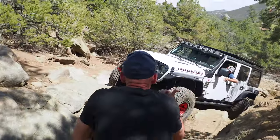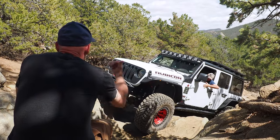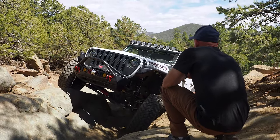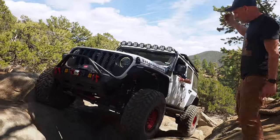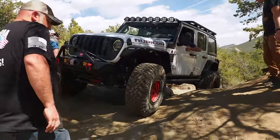Full driver and then go forward. Hard driver. Come on, dude. Yeah, keep driving. Okay, keep straight. Right at me. All right, there you go. That's it.